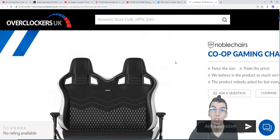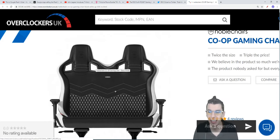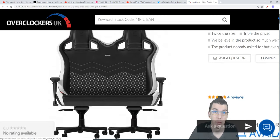Noble Chairs is doing a co-op chair. This is kind of interesting. It only has 2 armrests. The point is, I guess, for gamers who are married, this could be an interesting co-op chair. You could play with your married loved one. That would be pretty cool.